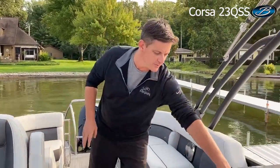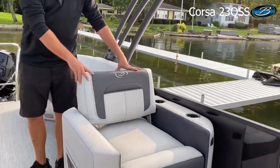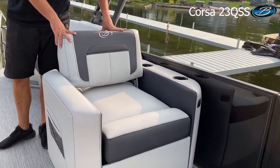And then with the Q, our wonderful co-captain club lounge.